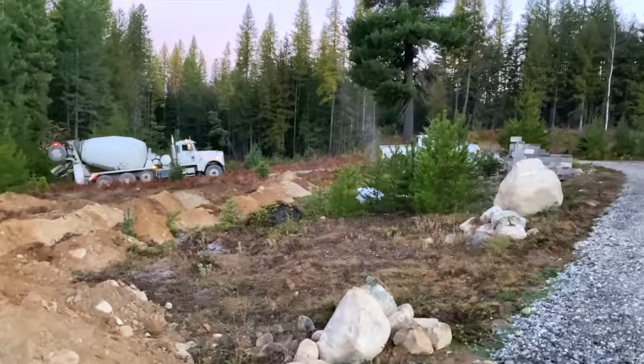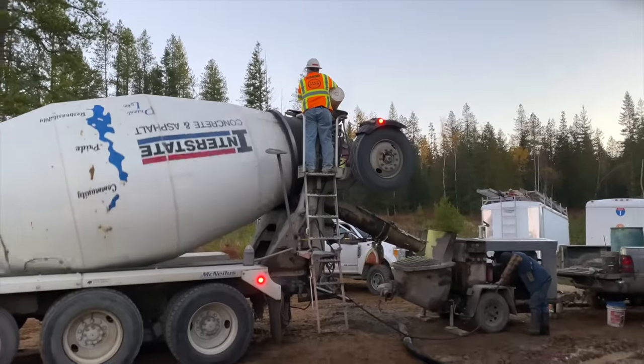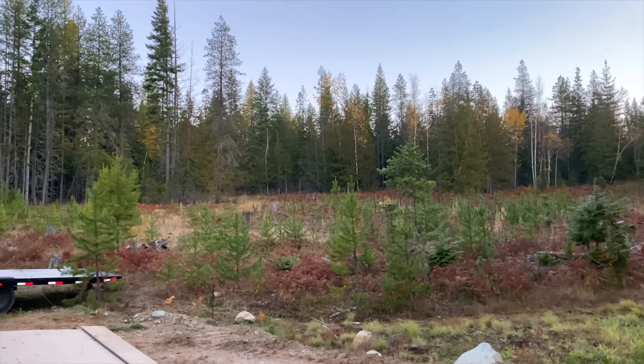Right on time. Yesterday we had two cement trucks. I'm guessing today it's a three truck day. We have about 1800 square foot that we're doing today, and we're about ready to get started pouring. The truck is getting set up and getting the additive put in, and it's so exciting. By the end of today, we will have concrete done.